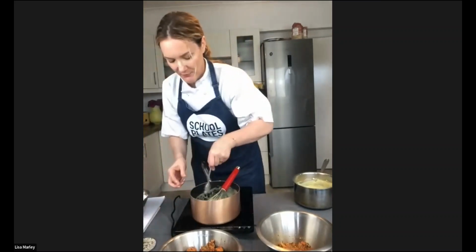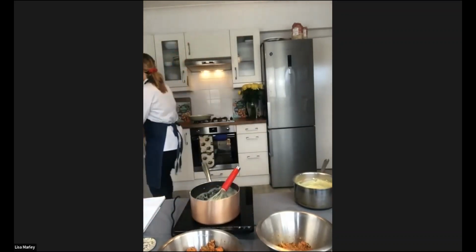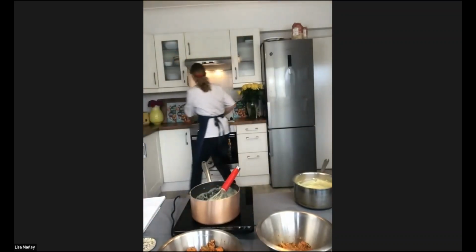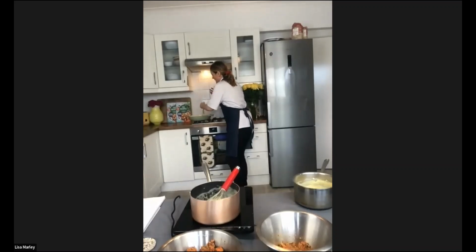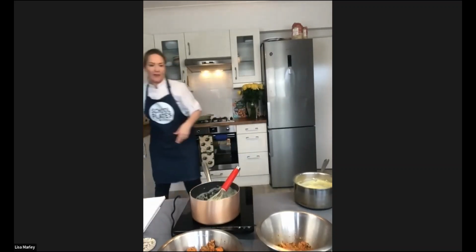And I'm just going to get rid of some of my empty plates. Check on my, give that a quick stir because I want it to break down some of the water, the stock to evaporate.